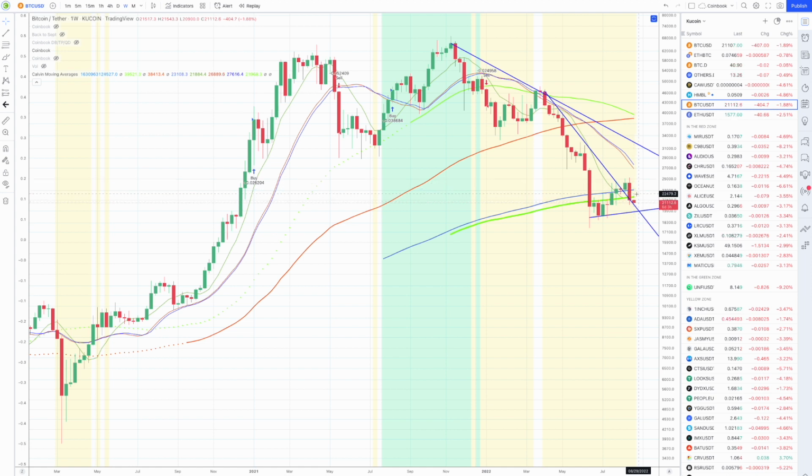In order to get back above the 200, we're going to need a weekly close at or near the 200, which is 23,000, or we're going to need a giant week with a monster candle. But looking at this chart, is this bearish? That's the question. We're on the weekly chart. We had a push down, a sideways bear flag, another push down.